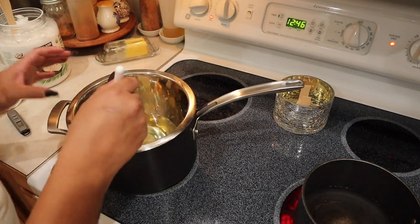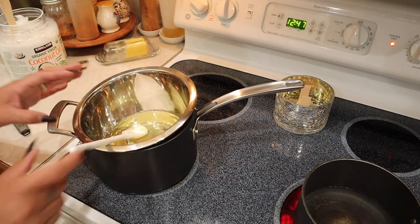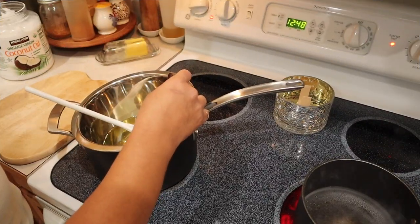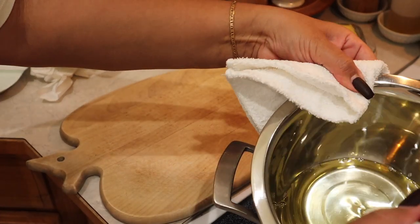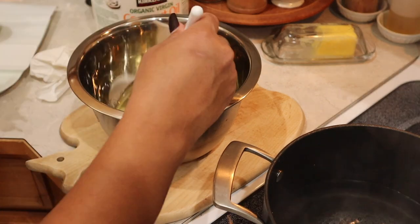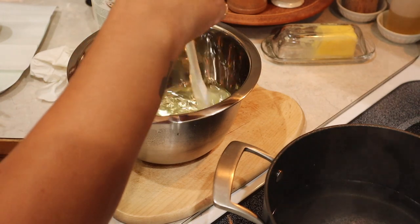This needs to get to 200 degrees. I think it's about there because it was at 180. I'll wait and let it go to 200. 197, okay, it's almost there. But I'm going to go ahead and put these in there. Finally. Now I need to let it cool down to 180 and then you put your oils in it. It cools down pretty quick, so I'm going to check it again in a second.